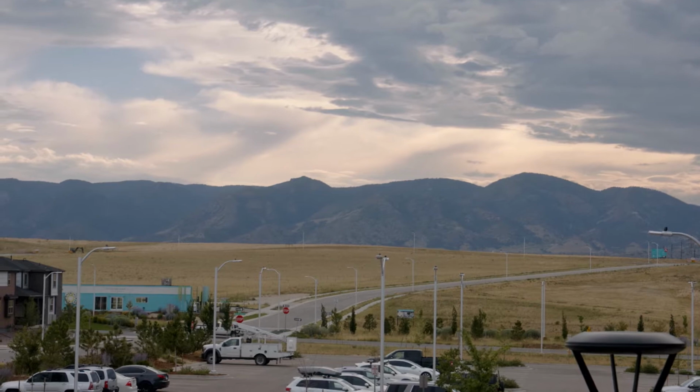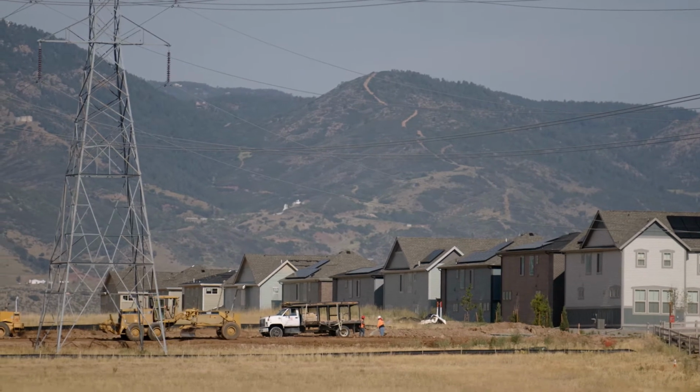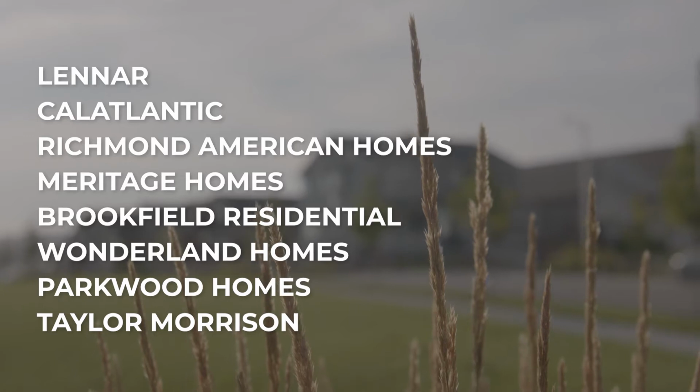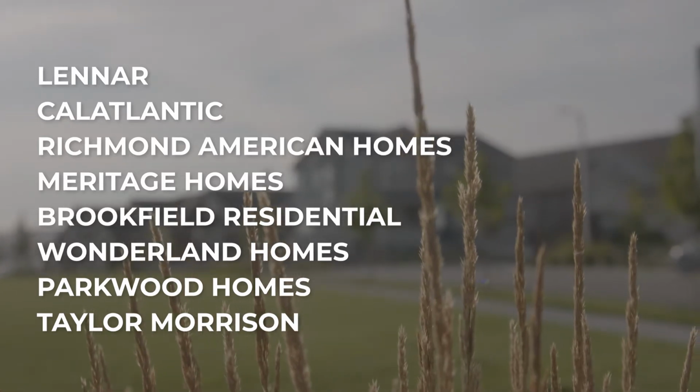Because of our location, because we're in Douglas County and one of the last infill projects along the Front Range, several builders really wanted to be in Sterling Ranch, and ultimately we selected 8: Lennar, Cal Atlantic, Richmond, Meritage, Brookfield, Wonderland, Parkwood, and Taylor Morrison.